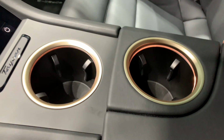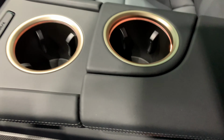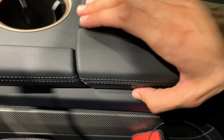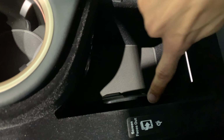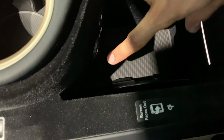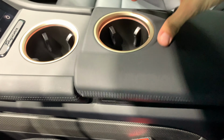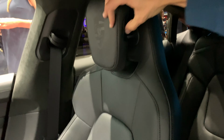And then, if I would figure out where to open the armrest, so here, press to open. You have a little LED light. You have a phone holder, 12-volt charger, and two USB-Cs. Pretty minimalistic, but again, beautiful. This can extend like this. And this is the back look.